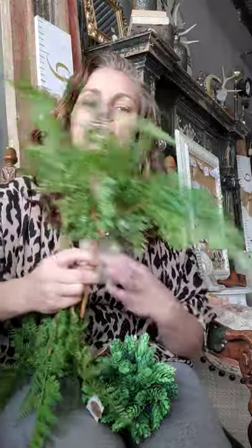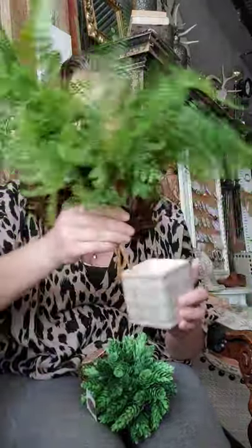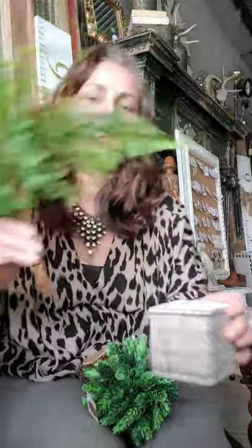So just to give you some other ideas of what you can do with it, you can just tuck some other kinds of greenery. There's lots of ideas. We also have some ferns. These are really pretty because they go in everything. You see, they almost look like a cedar. Really pretty. So in a nice vessel, these are absolutely gorgeous. Obviously this one's too small, but in a nice vessel, these are really pretty.